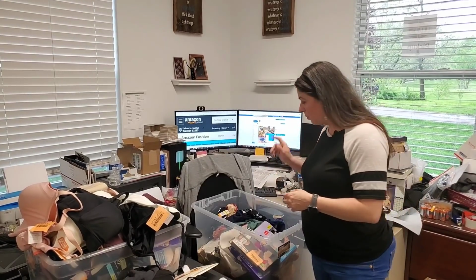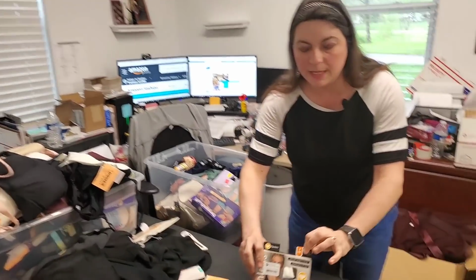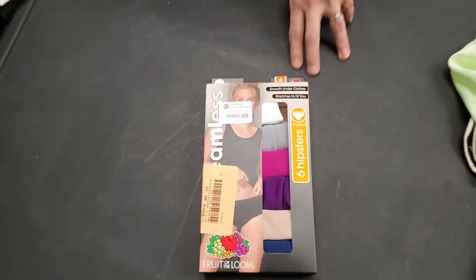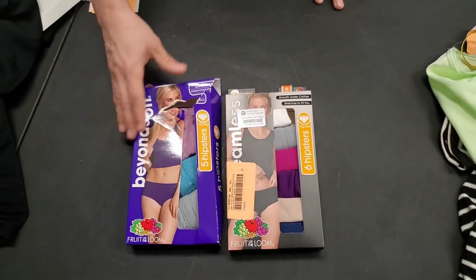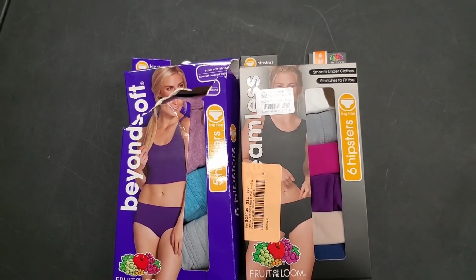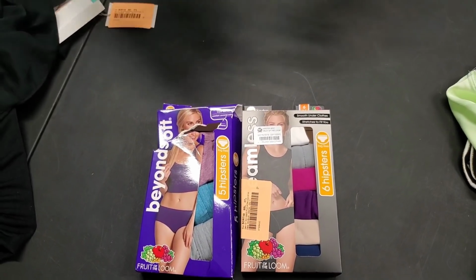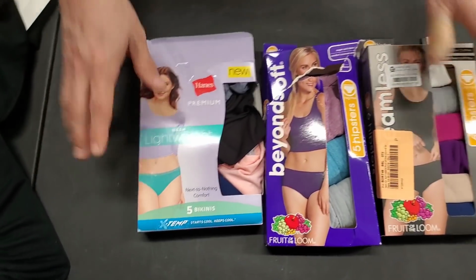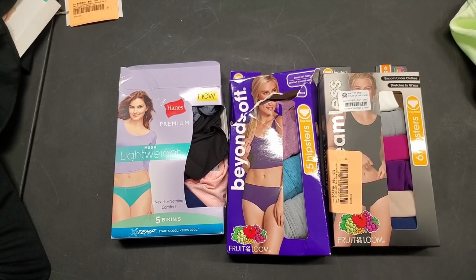our profits? What I would do is, this is a pair of Fruit of the Looms, size medium, hipster underwear, size medium. Oh, here's another size 6 medium. These are Fruit of the Loom hipsters as well. And then we've got a pair of bikinis, size 6s. So I would bundle these together and make one listing out of all 3 packs of underwear.